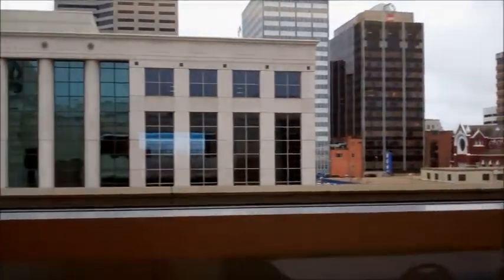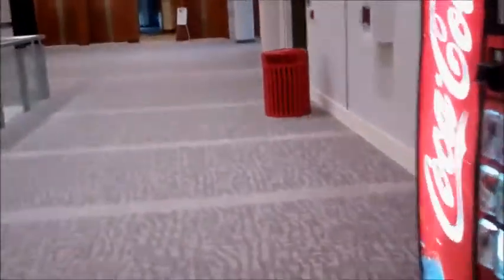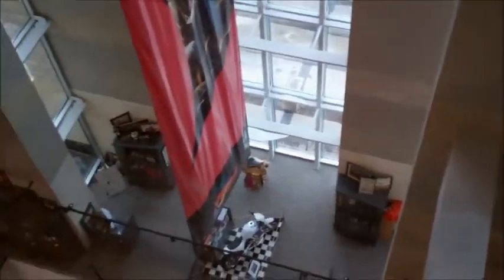You also have the view of the skies. They even also have a sports museum downstairs. I think it opens around 9 a.m. to 5 p.m., the sports museum. You can see all the collectibles. In case you are bored or you need to go somewhere to pass the time, go look in their sports museum.